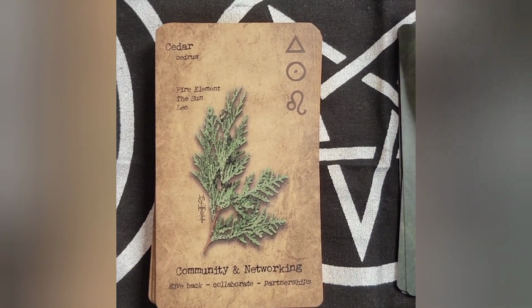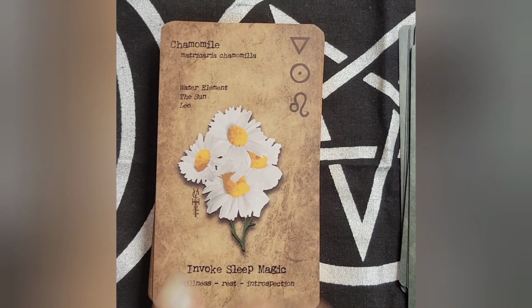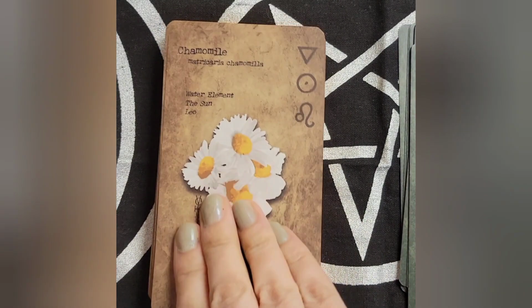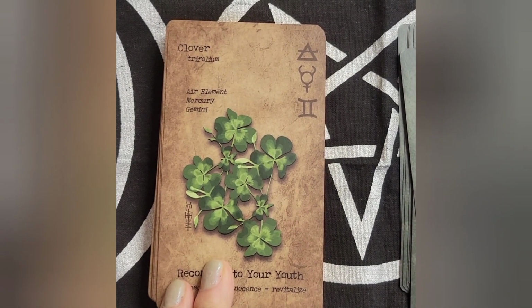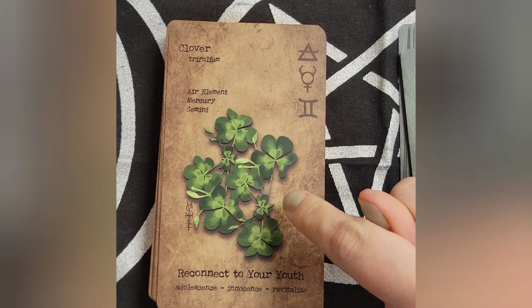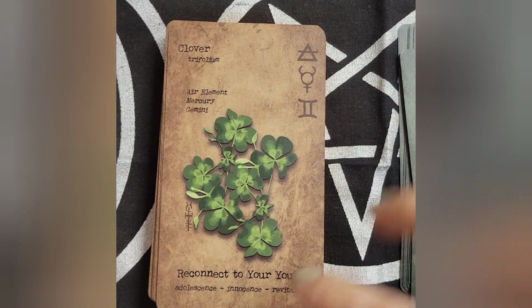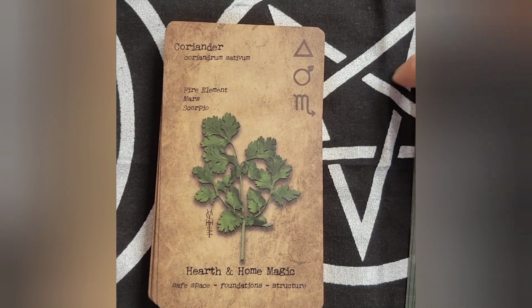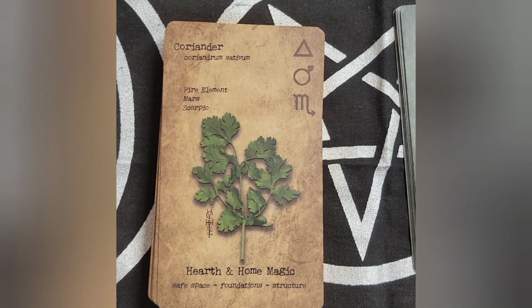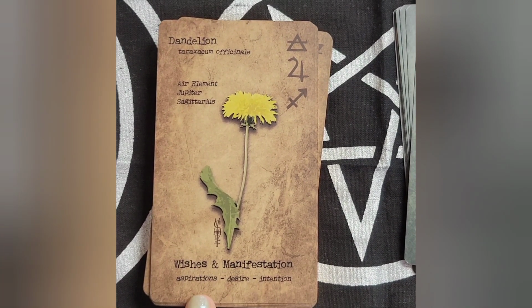It actually was satisfying to have that slide like that. Then we have cedar. Love that they're in alphabetical order for now. Chamomile, clover. I like that he only used the green of the clover, because clover comes in white and red as well, so I like that he's just using the greenery of this for his imagery. Coriander, hearth and home magic, dandelion, wishes and manifestation. I like that.